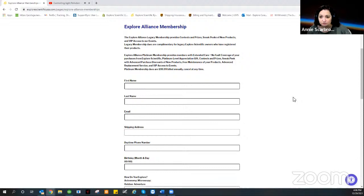So it's actually for the member and not for whatever product. It's totally different than any type of, it's not a warranty. It's not anything like that. So it's just a benefit to our members.